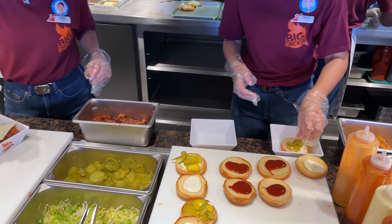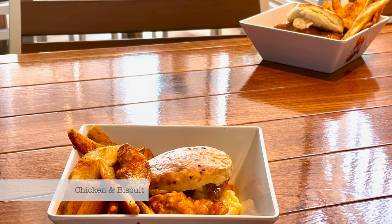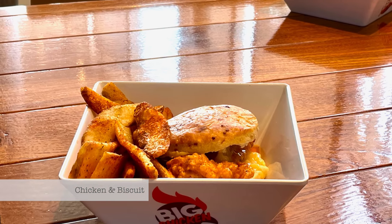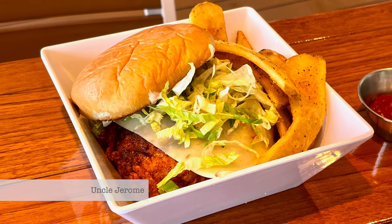Altogether, it's a great alternative to Guy's Burger Joint, serving awesome sandwiches at breakfast and lunch, including the chicken and biscuit, and Uncle Jerome for Nashville hot chicken, seen here augmented with a slice of pepper jack cheese.